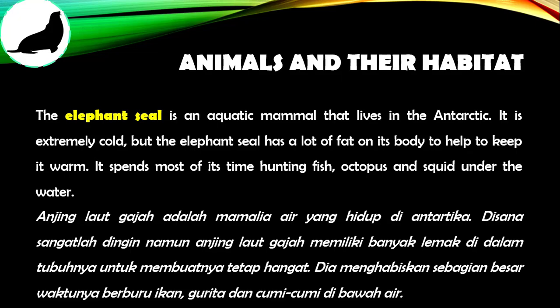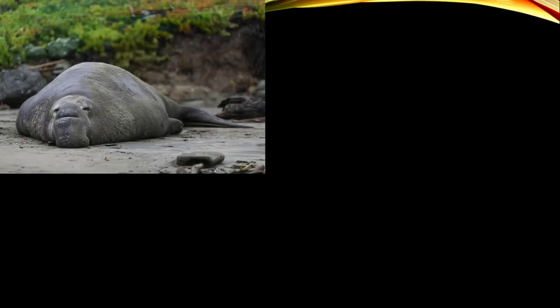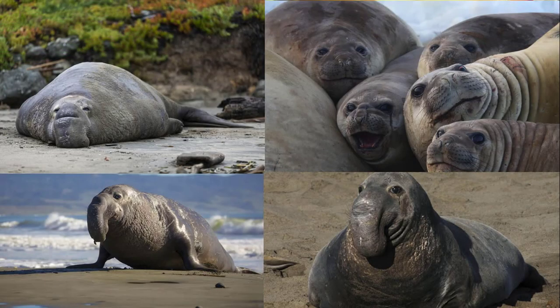And it spends most of its time, jadi dia punya hobi berburu. Berburu fish, octopus alias gurita, and squid alias cumi-cumi. These are the pictures. It is really fat, gendut banget. But it withstands the cold, jadi tahan rasa dingin.